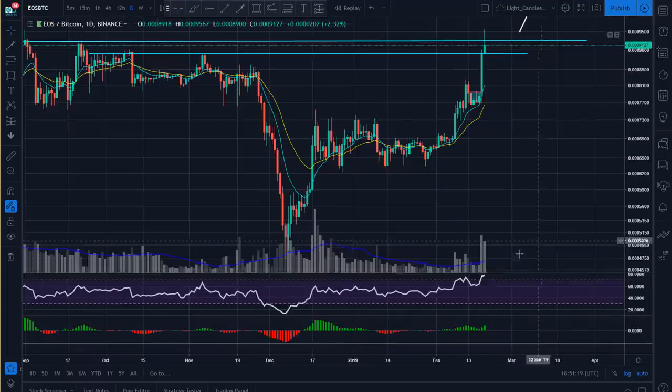But near term, certainly extended. Even the daily RSI is way up here in the upper 70s, and so I think it just needs some time to digest some of this move. It needs a little bit of a breather. So I've scaled out of that, no longer in that trade, but I am certainly going to keep an eye on this here in the coming days.